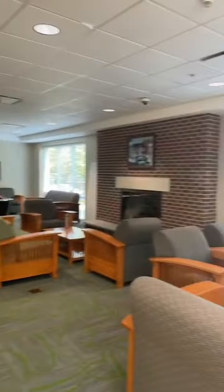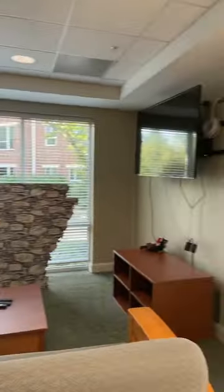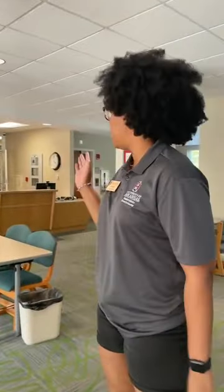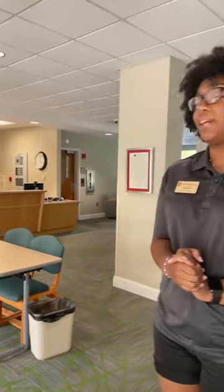So right here is the lobby area. You can see we have some nice couches and sitting areas and a TV. And then we have a ping pong table and a pool table. And you can get all those equipment to check out from the desk right here. And right next to me I have the CRE for the building, Eric.